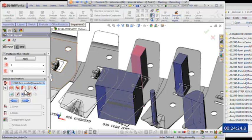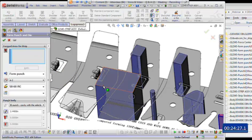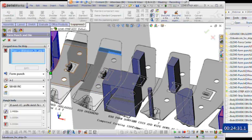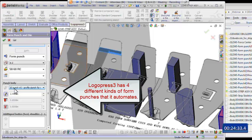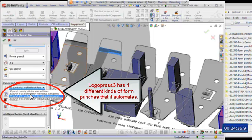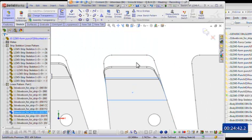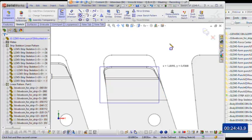Let's add another coining punch. And the formed area on the strip on this one is back here. And for this one, we will do a radius coining punch with radius overlapping. And rectangle right here. Hit OK.